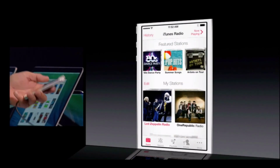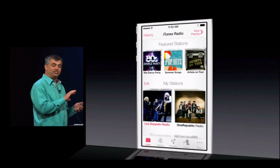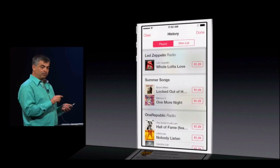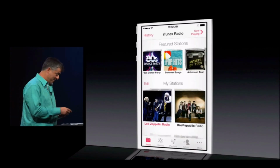Now another great feature of iTunes Radio is it keeps track of all of the songs that you're listening to across all the stations, all your devices, and you can get to them by just tapping history. You can see them all here. You can preview and buy right from there. And that's iTunes Radio.